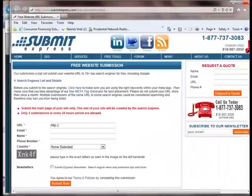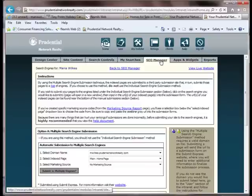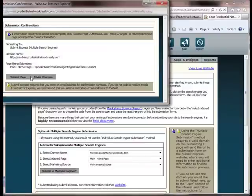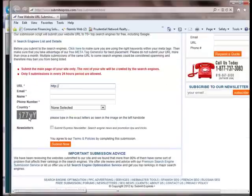If you're not ready, then you can certainly click to make changes to your SEO manager. Otherwise, you can click to submit to multiple search engines, submit the page. Again, it'll ask you to type in the URL, your email, your name, your phone number, and information, and then you'll enter in the CAPTCHA code and then click Submit. You'll get a couple of emails asking you to click to confirm, and you'll want to do that because if you don't, then it won't complete the submission process.